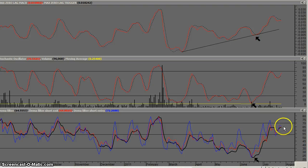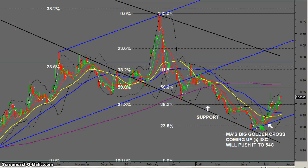Our DEMA is still heading up. We said it needed a little breather, and it did, back there. This SCOF here too, this can get up here, it can sit up here and curl around and stay up here for ages. Now, this is the daily one, and I still reckon the key to this chart is not the daily chart, it's the weekly chart. And we'll show that to you in a minute.